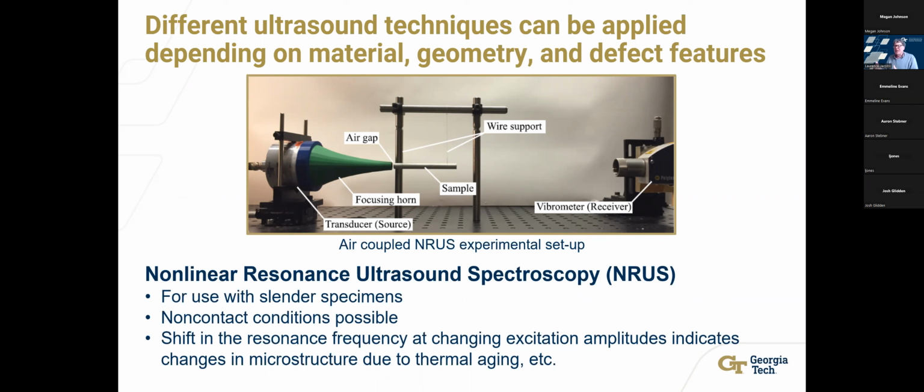And this is a laboratory setup, but there are commercial type setups where this would be a non-contact approach. You see the sample there in the middle, where a tech could pull this kind of sample off of the line and put it in some kind of fixture. In this case, we're using a non-contact acoustic horn. It's basically like a trumpet, but backwards, and then, in this case, an optical receiver.